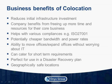Okay, to try and recreate the redundant data center environment in your office in terms of build, bandwidth and power could be potentially expensive. Data centers also offer you the flexibility of moving offices and expanding offices, so you won't have to move your IT equipment around with you as you move around. It will always be in one place. And depending on your situation, you may require a short-term solution in which a data center can be an ideal situation.